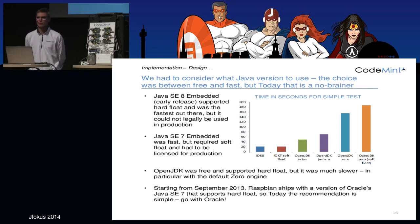When we did this some time ago, we had to choose which Java version to use, and the choice was basically between free and fast. At that point in time, Java SE 8 Embedded supported hard float, which is hardware floating point. If you want to do decimal calculations, you can get hardware support for that on the Raspberry. It was the fastest out there, but it was not legal to use it in production. I don't think it's legal today either. And you could not even evaluate it legally on more than one device at a time. So that was out.